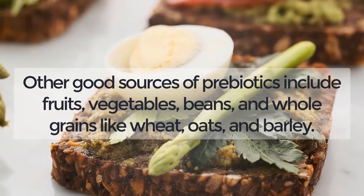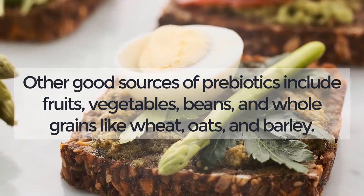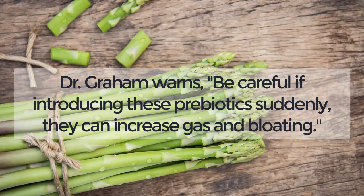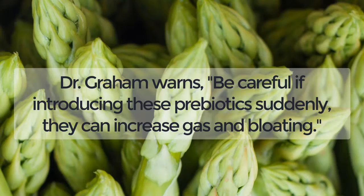Other good sources of prebiotics include fruits, vegetables, beans, and whole grains like wheat, oats, and barley. Dr. Graham warns, be careful if introducing these prebiotics suddenly, they can increase gas and bloating.